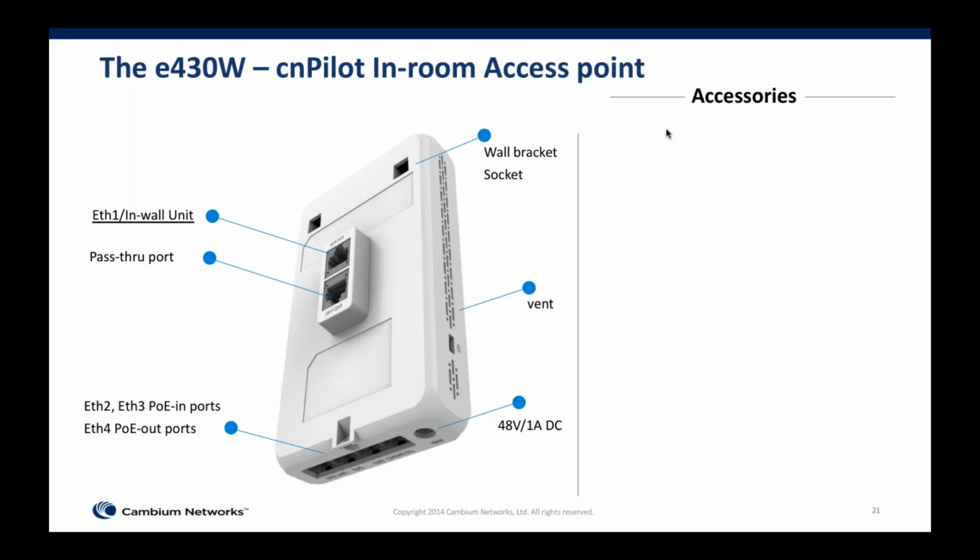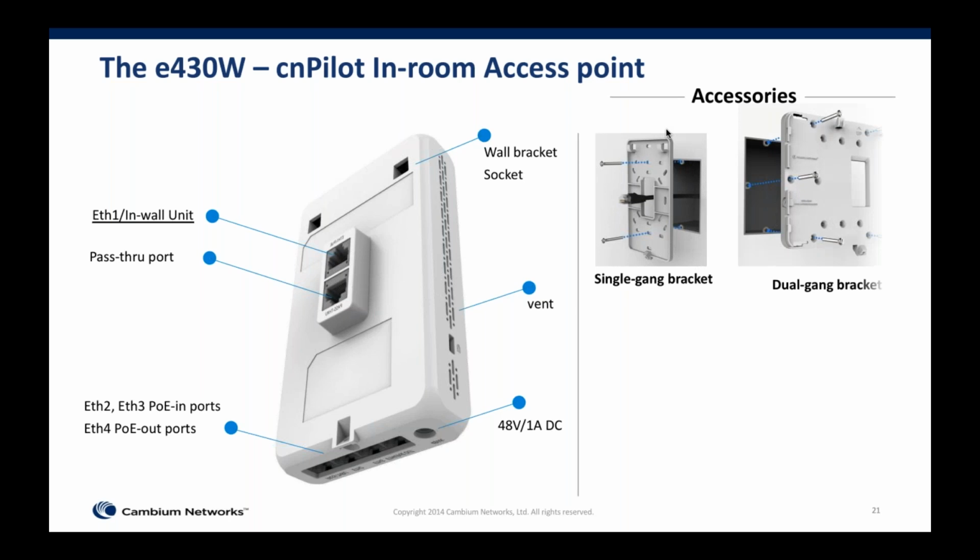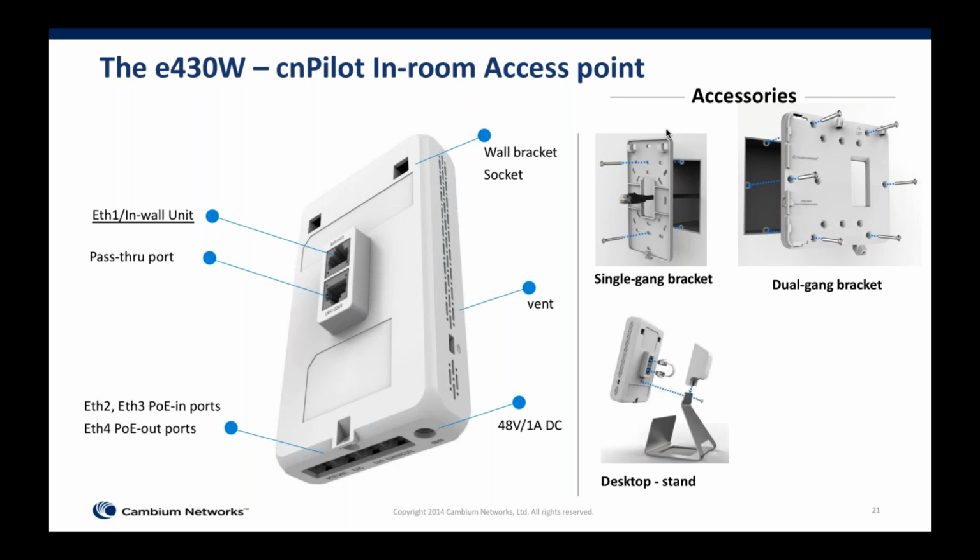Now, this is primarily used as a wall mounted using a single gang bracket, which ships along with the device. But there are a bunch of other accessories that can be used to mount it in other ways. We also have a dual gang bracket available as an accessory. This can be desktop mounted.